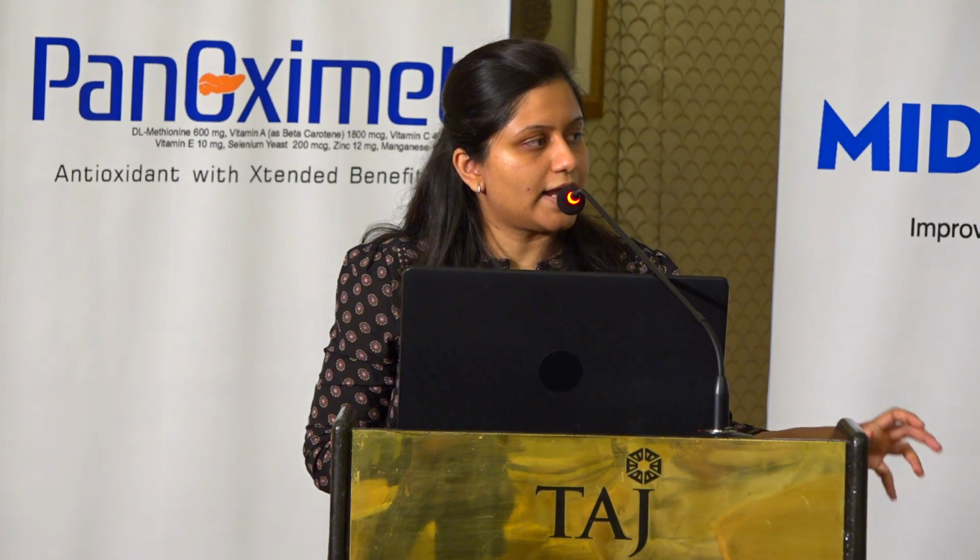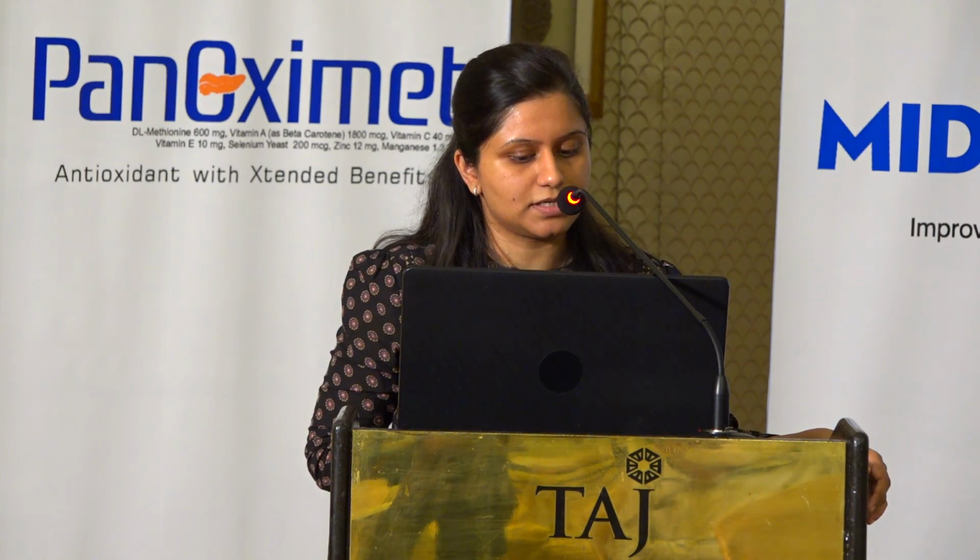So NET in MEN1 syndrome is different from sporadic NETs. It usually occurs at a younger age. It is multifocal, and shows a high propensity for malignancy, like gastrinoma at 75% and insulinoma at 10%. And glucagonoma will always show 100% chance of malignancy. And mortality in MEN1 is due to malignant pancreatic NETs.